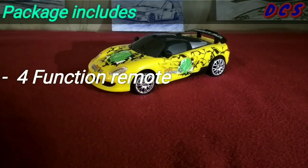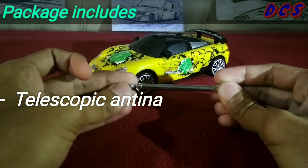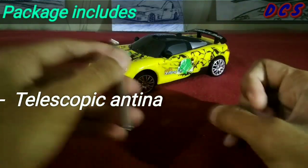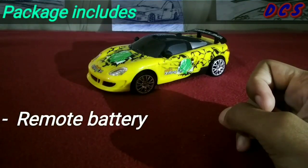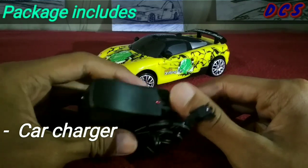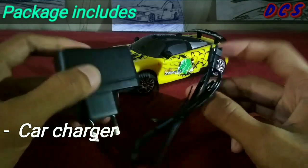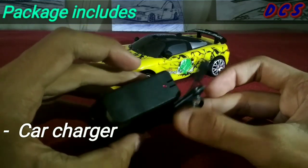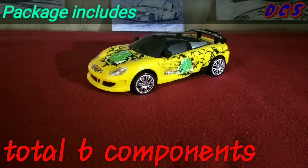Coming up next, you get an adjustable antenna, which is seriously cool. You can control the frequency, and of course you get the remote batteries, which are not so interesting. You also get the charger too. The charger is quite interesting. It has lines drawn on it, which is quite good, and it's just like all the normal chargers right there.